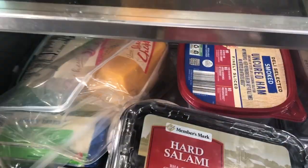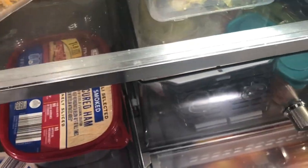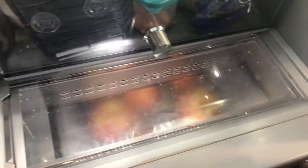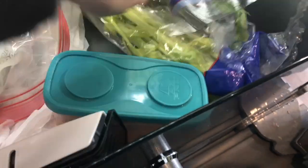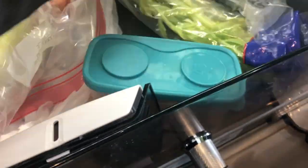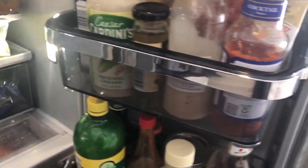Let's see, the cheese drawer. A little bit left, not a ton. A little bit of lunch meat left. Oh, that one's unopened. And then the veggie drawer. Onions, carrots. I have enough carrots and celery, maybe. Okay, I have a really good idea of what I have in the house.